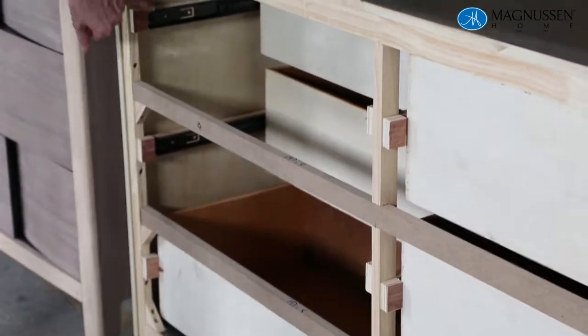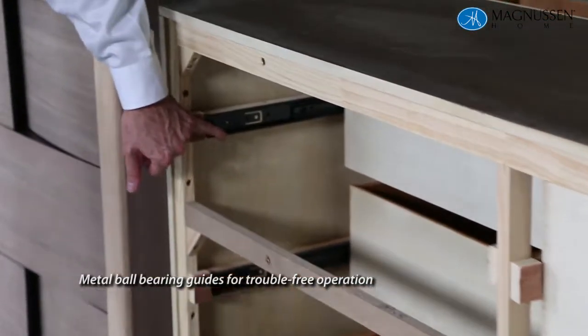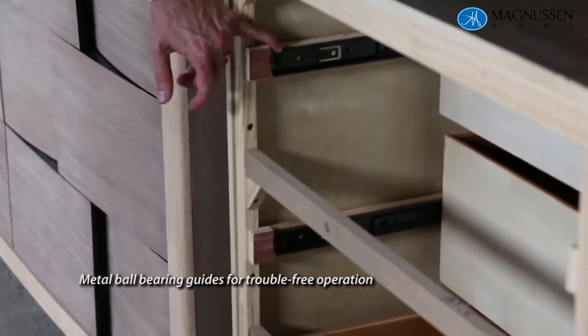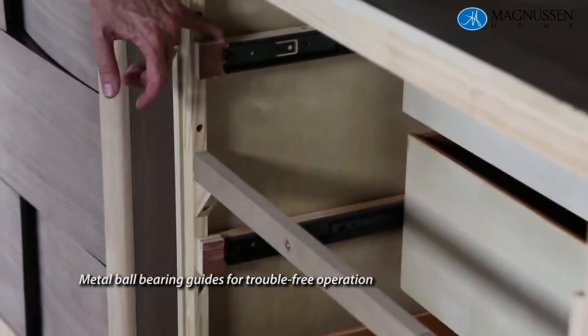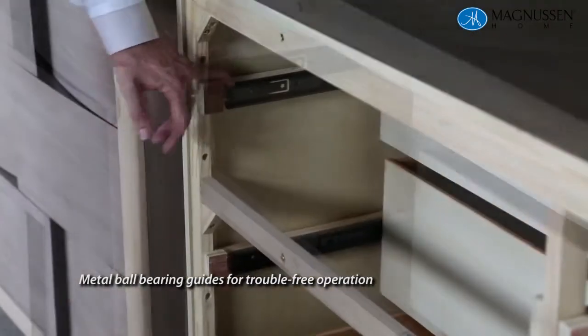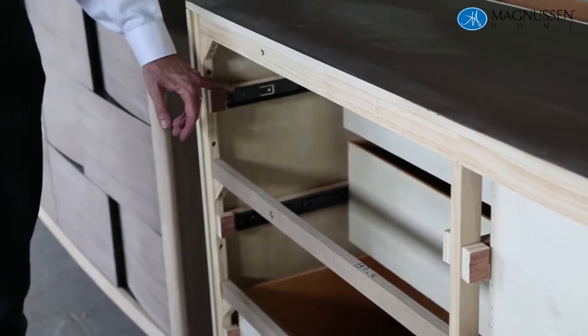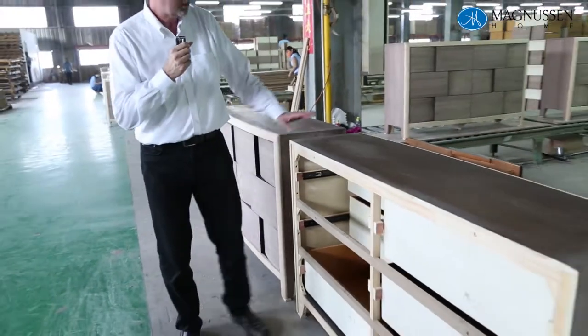I want to take the time. You'll notice inside here where we have a metal-to-metal ball bearing guide. We use these guides because they're a very smooth, trouble-free operation that will allow you to put weight in that drawer without having any problems. Not only that, they're not affected by moisture.